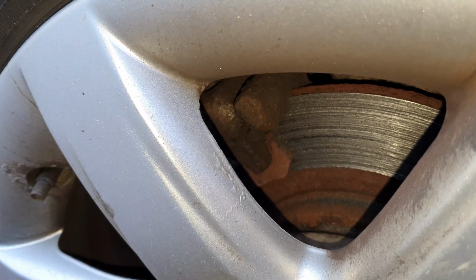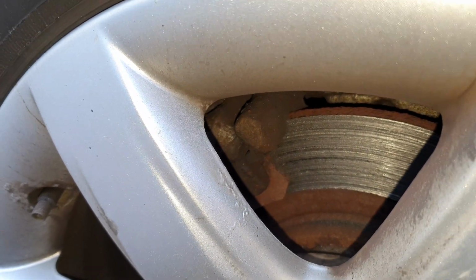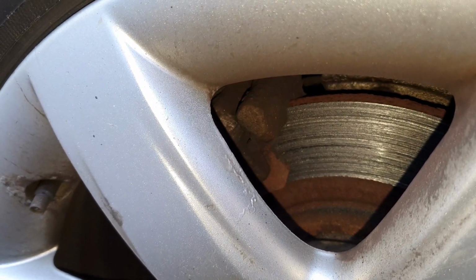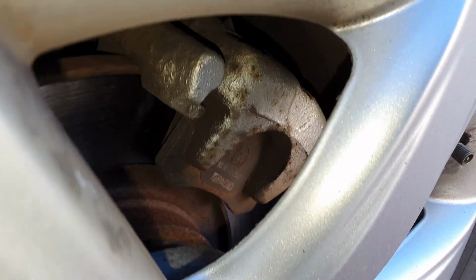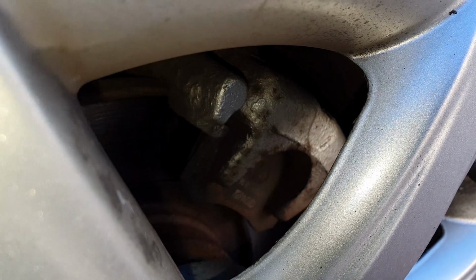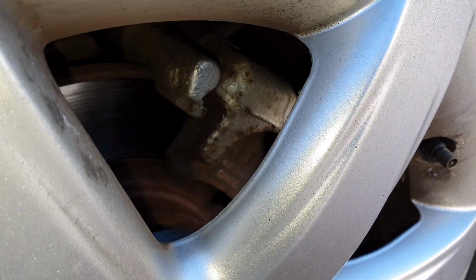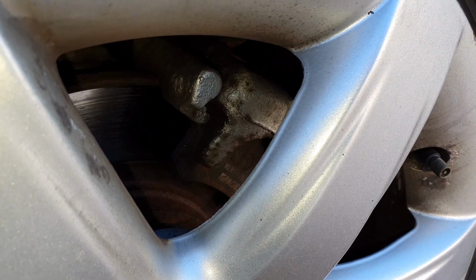This is the noisy side. I don't know if you can see in there. I'm going to put the torch on, give me 2 secs. So that pad there's gone metal to metal. You can see all the heat damage on it, which is causing this horrendous noise, and that's why I said I'm just praying that the piston goes back on the caliper. On the driver's side there's probably about 6-7 mil left on the pad, which is what you'd expect from about 18 months worth of wear. So we're going to have to get this car in now and get it stripped down and see what's going on.